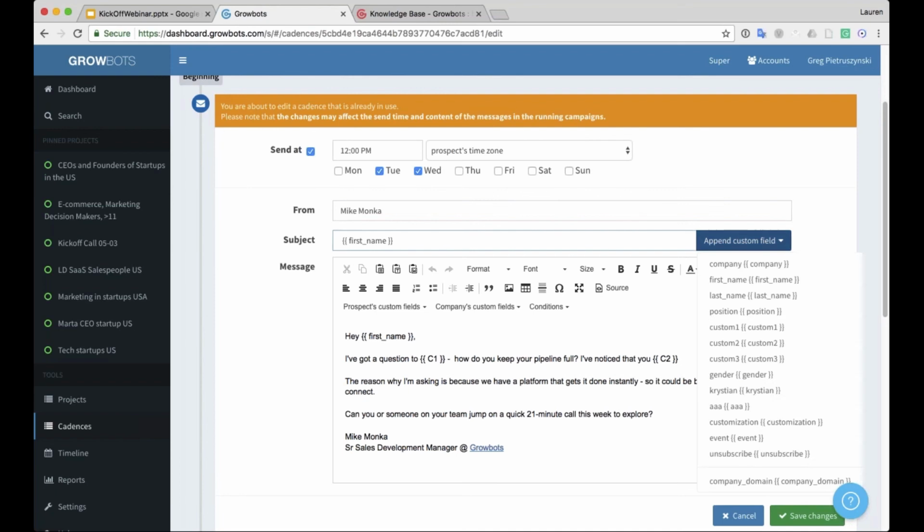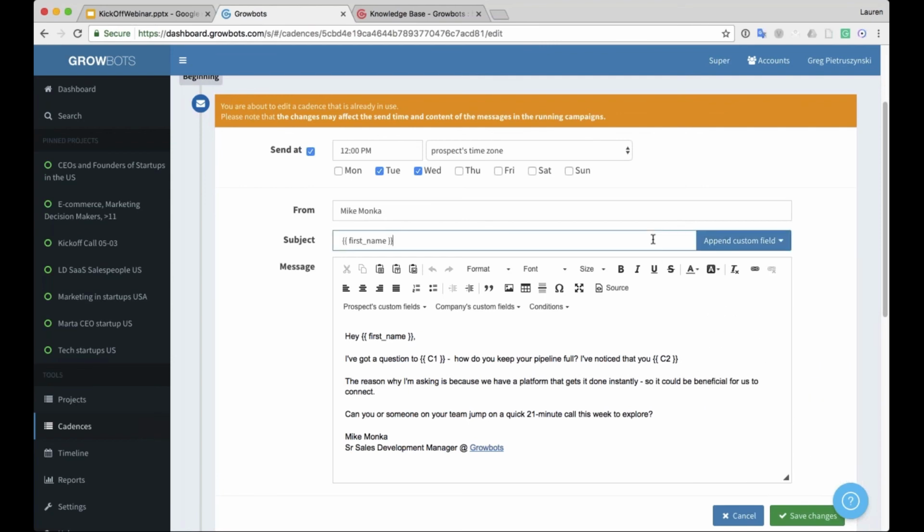So you can see the append the custom fields here. These are company, first name, last name, and position. They are automatically included in your account as part of the Growbots feature. We also have a couple of test company custom fields you can see here. There's a lot of information on importing custom fields in the knowledge base. That's not something we cover in today's training, but it is a great feature to utilize if you plan to.